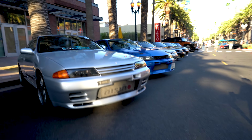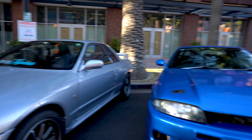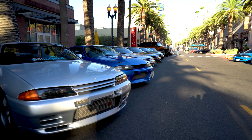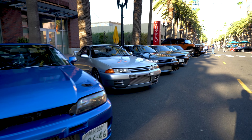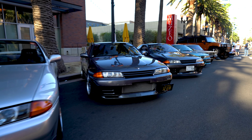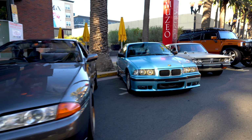You get the Only Japan's group. They doing their thing strong. Got to throw them some support because, you know, at least once I get my car running, they're part of my crew. They're part of my boys that we hang out with. So they definitely doing their thing. It's always good to see one with the California plate on it. They're looking good. Man, I'm missing mine.